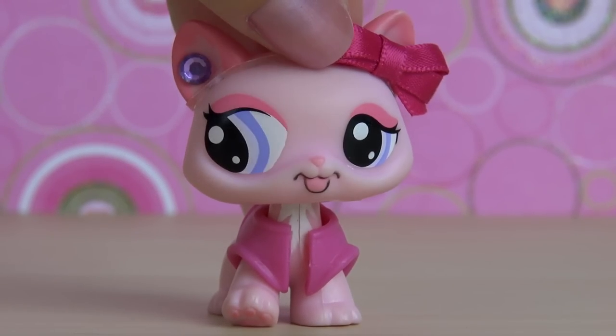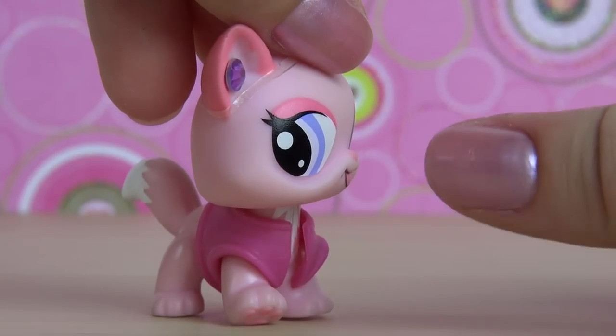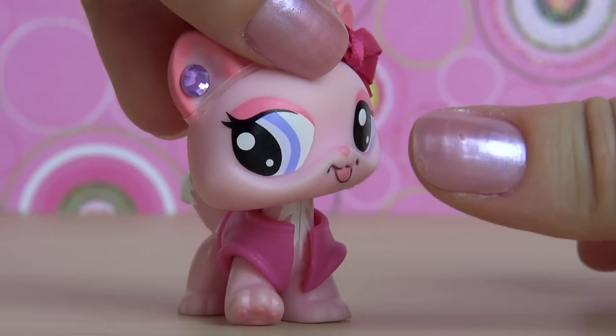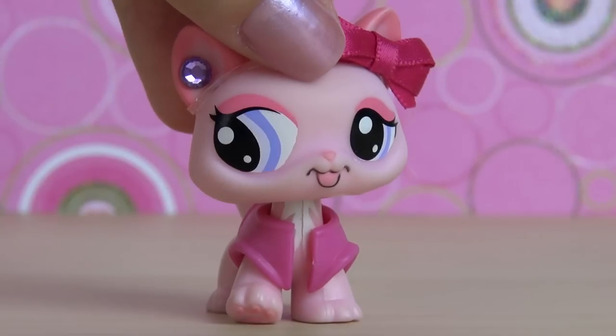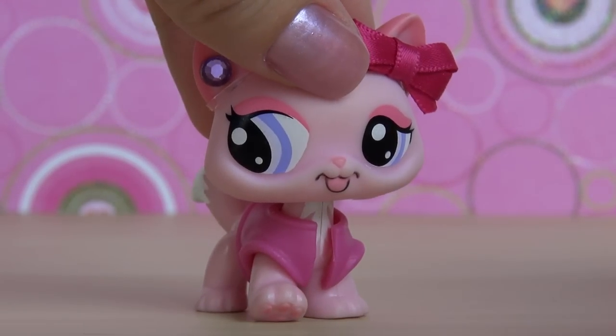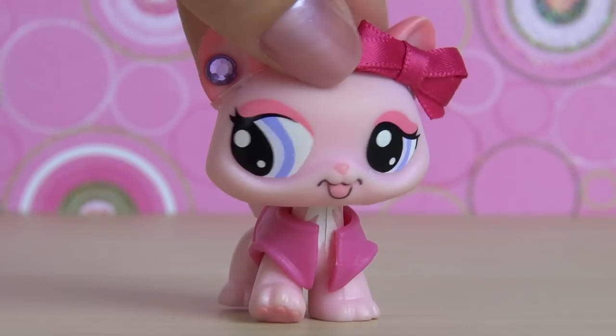So those sets were really cool, and I kind of totally destroyed my nail while opening those, but I have one more package to open for you, so you'll just have to bear with me. So the last one is kind of a big one.